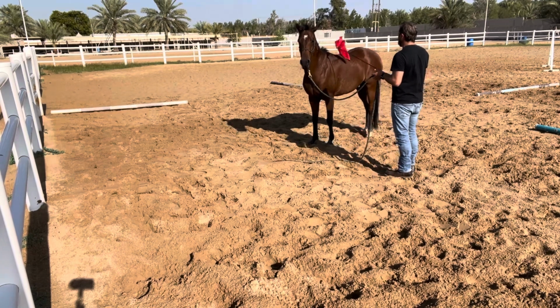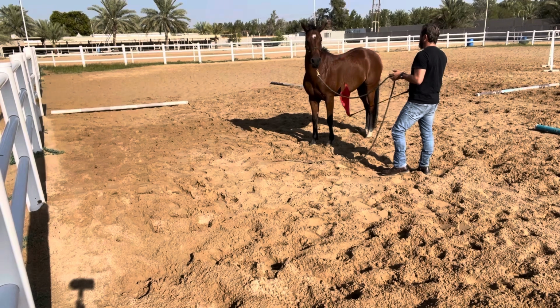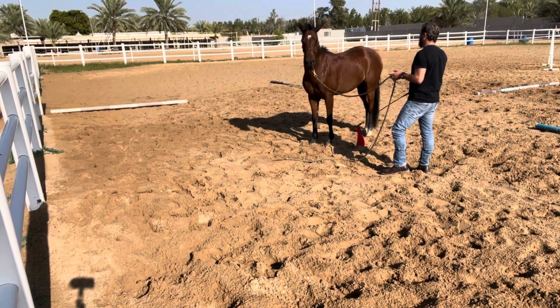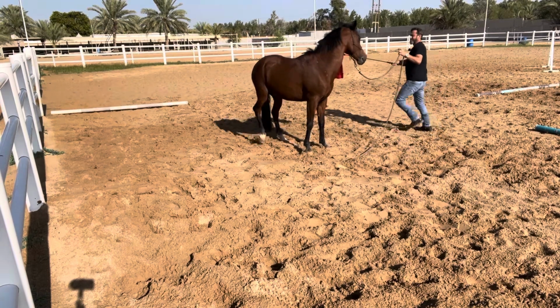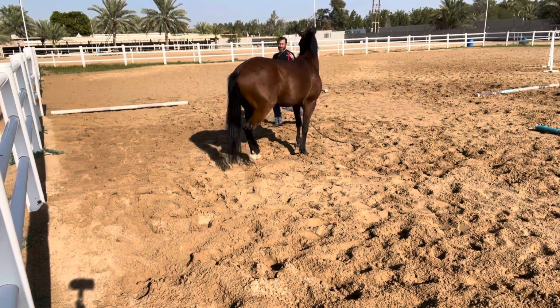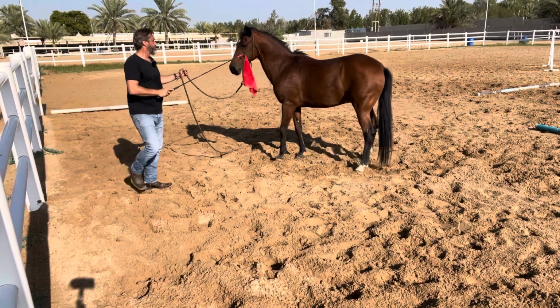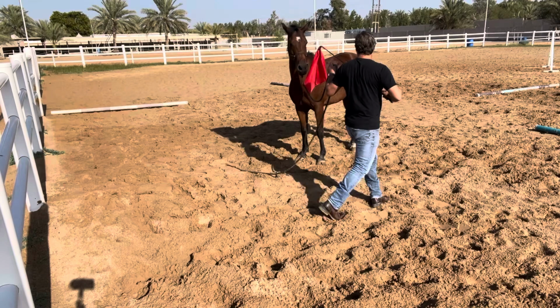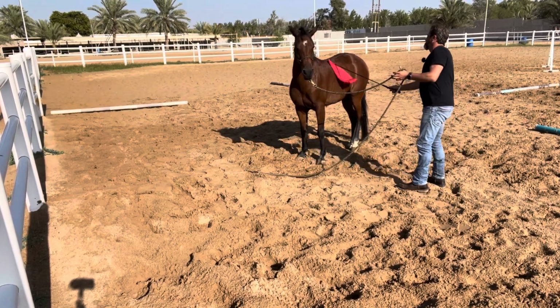Okay, I'm going to increase that pressure a little bit, see if he'll tolerate that. He's willing to trust that I'm not going to hurt him. He's twitching, he's thinking about moving. It's okay, it's okay. Just going to keep moving with him and then release it. Touch him again.